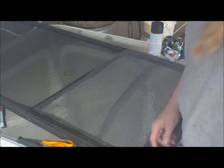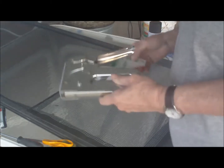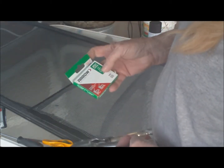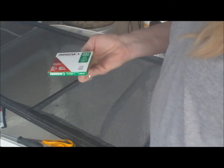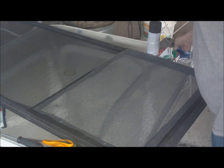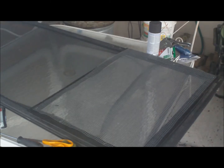I ran out of staples for the staple gun. I went to the store and I got the wrong size. It's the depth that I want, but not the width. These are too wide. So when they see me at the hardware store, they're going to think I'm up to something, but I'm not. All right, let's see if I can put the Velcro on here and all that good stuff.